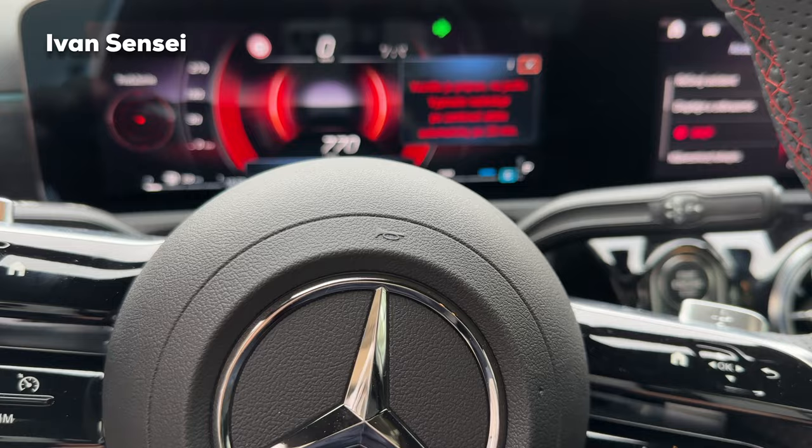So yeah, let me know how you like the new interior of the A-Class sedan. So here in the middle we have the armrest. This one also has two USB-C ports, also illuminated. Alright guys, and now let's check out the rear seats. So we have a bench here in the rear, let's check it out.